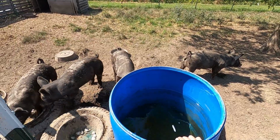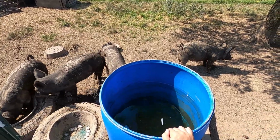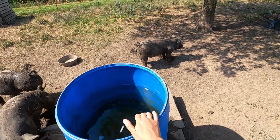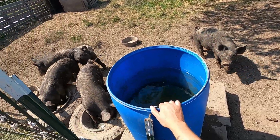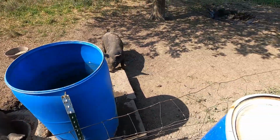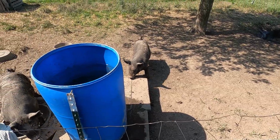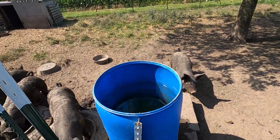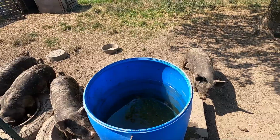And this 50-gallon drum will hold enough water, usually in the summer, for about a day or two. Now, if it's not hot out, this barrel will usually last them a few days. But I've been filling it up every day. So I'm actually going to go get the hose and do that right now. We'll go ahead and top off your water barrel while I'm out here.